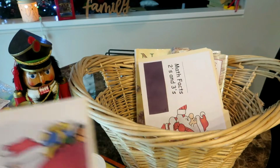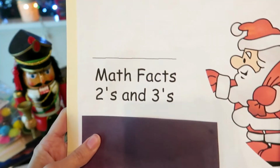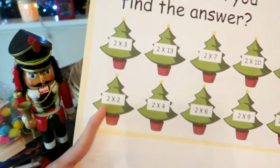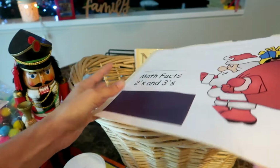And then I created a similar one for my son for 2s and 3s multiplication facts. He's 7 and he's learning his 2 and 3 multiplication facts. So you have the same idea here, but for 2 and 3 times tables.